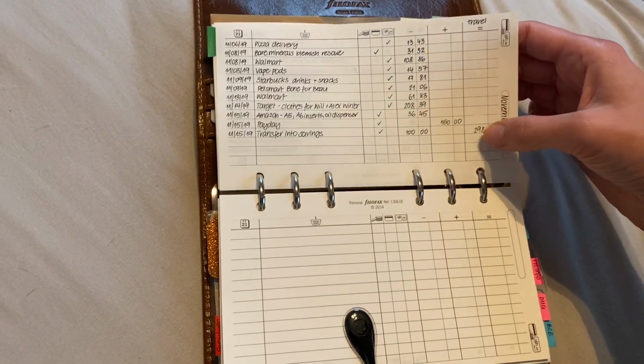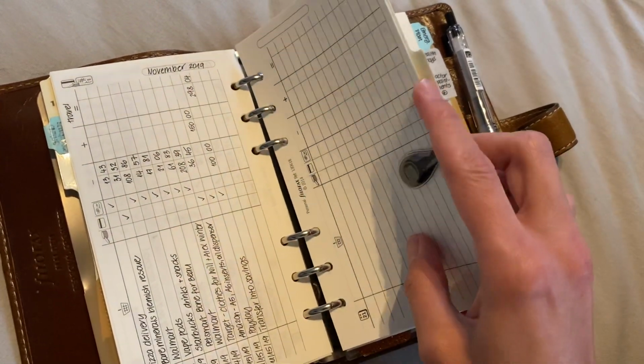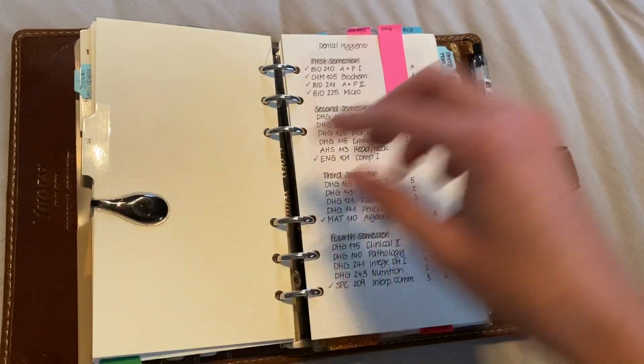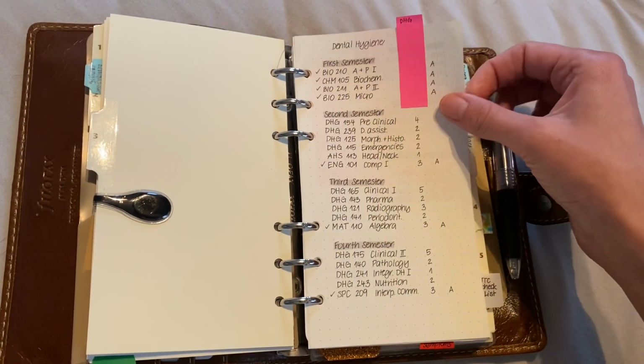Here I just track how much I have saved up for travel so far. And I keep everything else clipped here because I have a few more sheets. Then we get into section number 3, which is school, and this is my overview of the dental hygiene program.